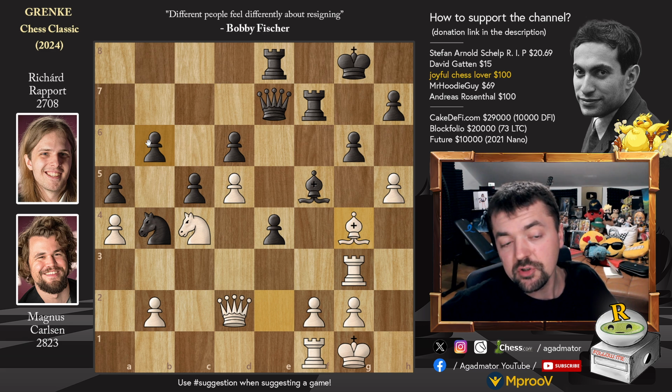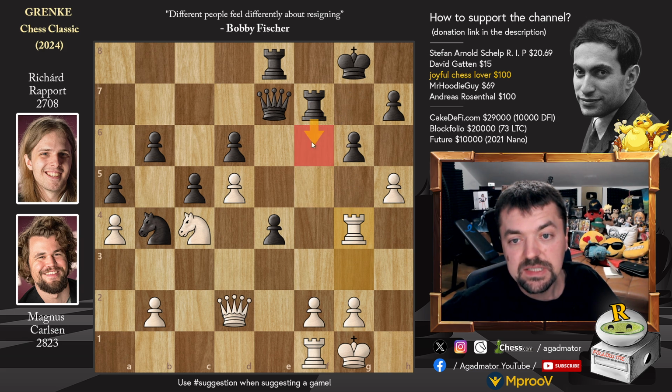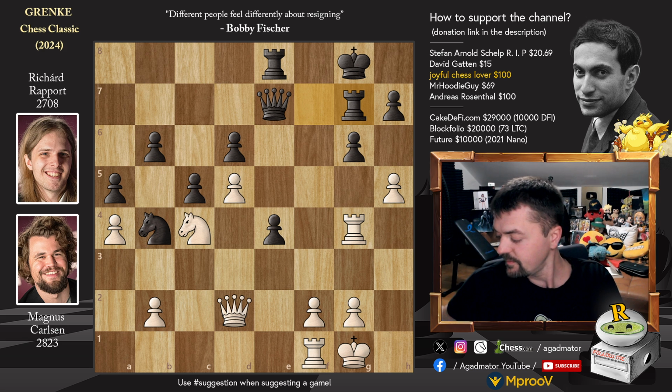It's perfectly fine. The engine even says that it is the best white has, as engines really like pawns. Bishop captures on g4, rook captures, and here you have to play rook to f6 or even rook to f5. But the move that Rapport plays sort of loses him the game, but it's not at all clear why. So feel free to pause the video and try to find the absolute best move for Magnus while I give you a couple of seconds.